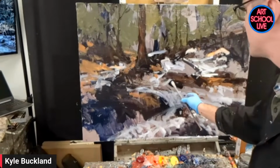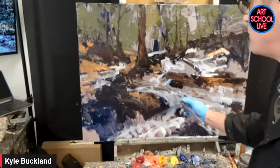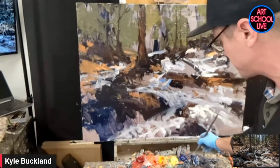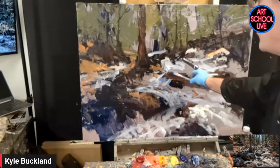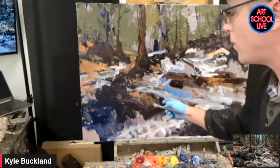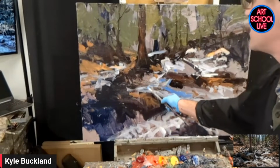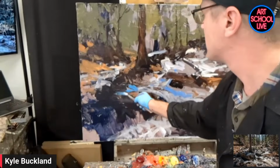Let's see. I'm going to get a little ultramarine blue now and white. This is not a fancy color mixture, just pure ultramarine blue out of the tube and a little titanium white. And I'm going to come through and hit some of these areas where there's shadows cast on the water. I might even add just a touch of phthalo blue to it to really kick up the chroma just a little bit.